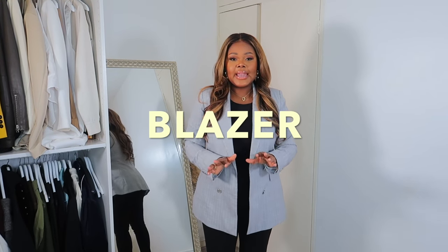So the first essential basic that every woman needs in order to look expensive, elevated and classy in spring, throughout every season actually, is a good blazer. Now I'm wearing a grey one at the minute, just to switch it up a little bit, but I do have a black pair and I also have a cream pair, which I will showcase to you guys later.